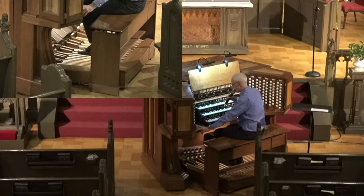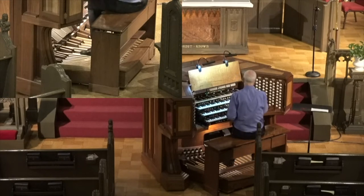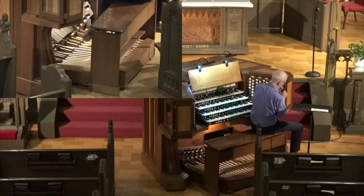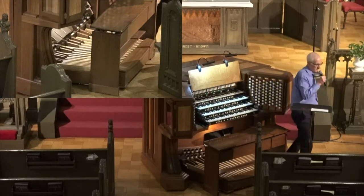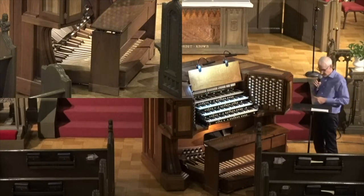in a musical way. So there are mechanisms here on the key jams that are completely non-functioning. They have no effect whatsoever. Lots of little things about the console that make it less efficient and less desirable than a console that was designed specifically for this instrument, this set of pipes in this particular space.